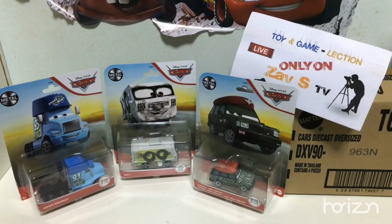Let me know in the comments below, which one of these three do you want to see first? Because they are the ones that I haven't opened yet.